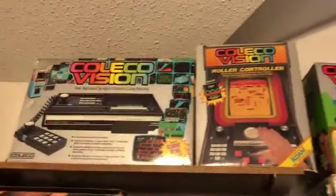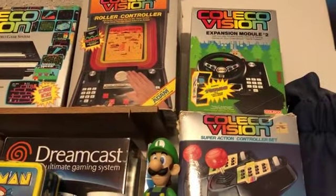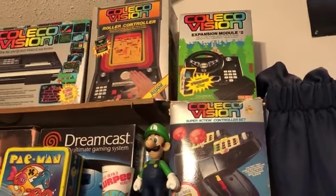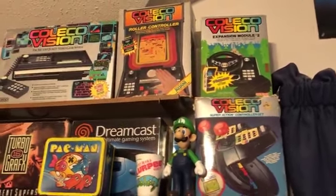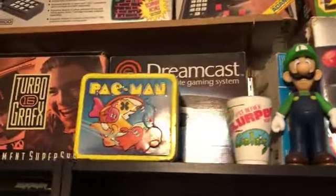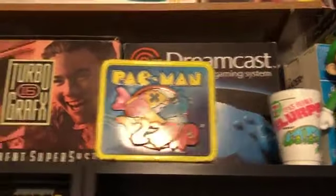It's my boxed ColecoVision stuff across the top. I still need a boxed adapter that lets you play Atari 2600 on the ColecoVision, but I've got all this other box stuff here, which is pretty awesome. Original Pac-Man lunchbox, got the Dreamcast back there.